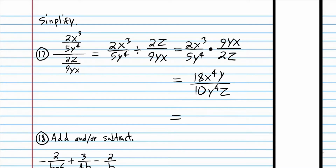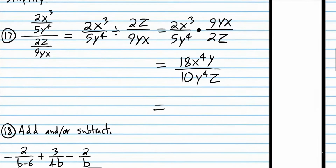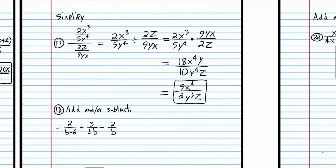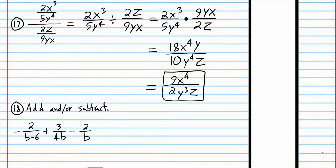So now we can reduce that a little bit before we get our final answer. So divide both 18 and 10 by 2, and we get 9 over 2. And x to the 4th we can't do anything with, but the y's we can combine. So this one y is going to cancel out one y in the bottom. So we're left with y cubed, and we can just rewrite that z. So there you go. Oh, whoops, I'm sorry. That should not be a 2. That should be a 5. Sorry.